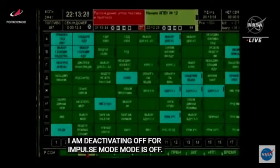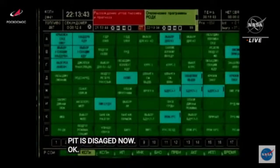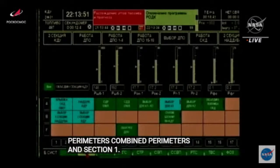Deactivating manual attitude digital loop. It is disabled now. KDU parameters, combined propellant unit parameters, spherical tank section 146. And what is the time of capture?